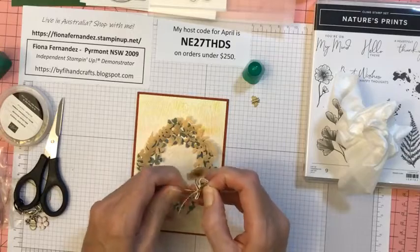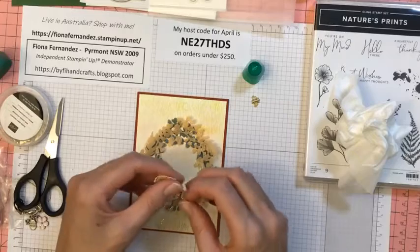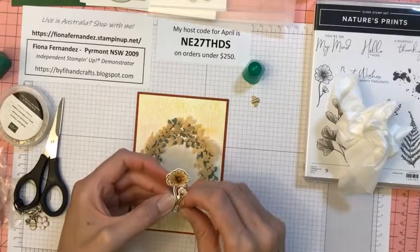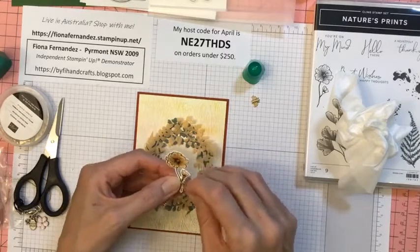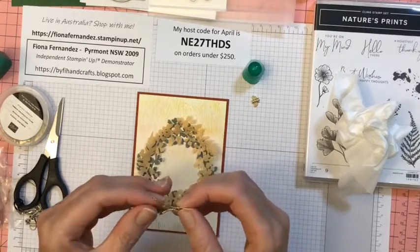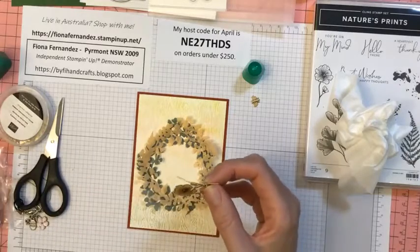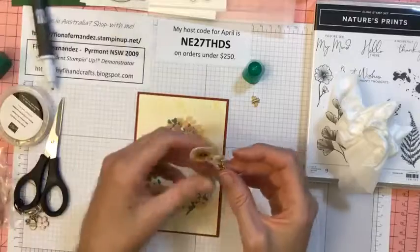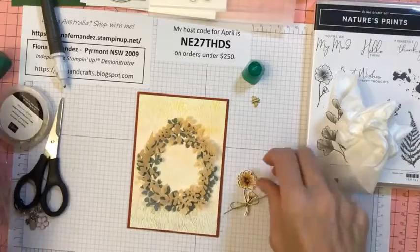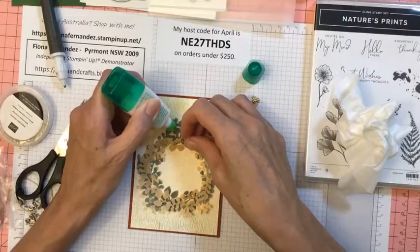We'll have to put some glue in this too to hold it in place. And you can use the fine glue as well. There's a fine tip glue. We might put it on there. I'm feeling I have to thread this through here. Maybe, maybe not. It may just have to stay there. Anyway, we'll work on that in a second. Alright, let's put a bit of glue here.